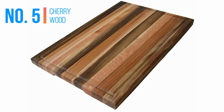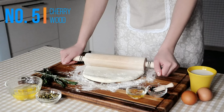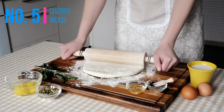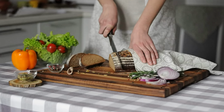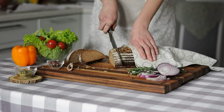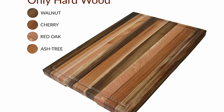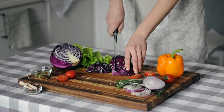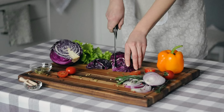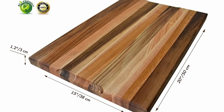Number 5. Cherry. With its eye-catching deep red color, cherry wood really stands out from the crowd. This helps to make cherry cutting boards an excellent choice as a gift for the top chef in your family. While mainly used for decorative purposes, cherry is a popular type of wood for use in the home. However, it should be noted that cherry is the softest of all the woods we have mentioned. This means that it tends to get marked and chipped rather easily.